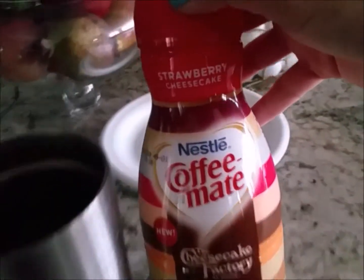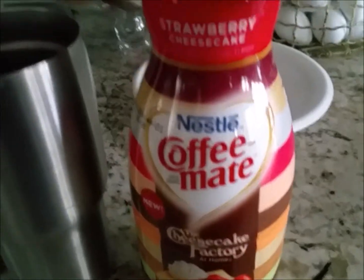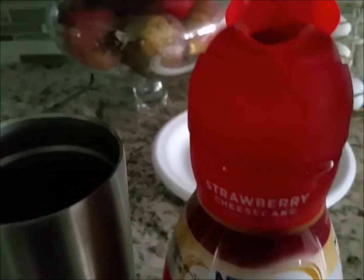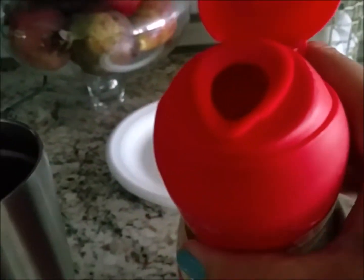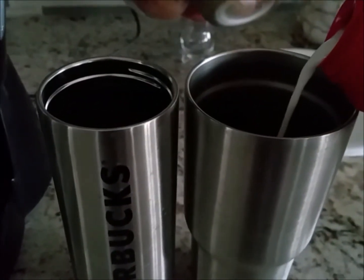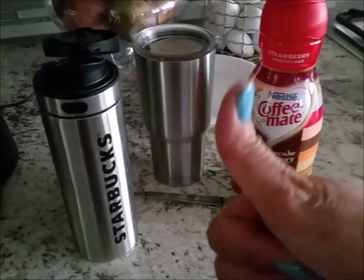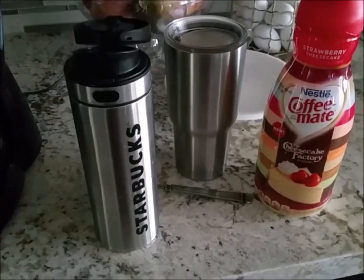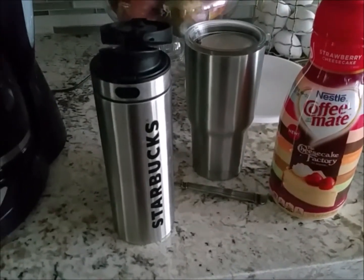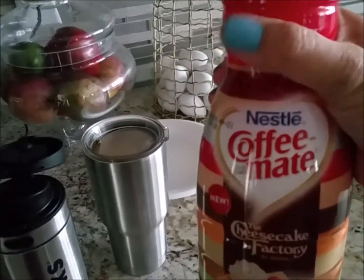I found this new creamer. It's strawberry cheesecake from the Cheesecake Factory. I just opened it, took off the aluminum on the top, and it smells so good. So we're going to try it today and see if it's any good. I'm sure it is. All right, so this creamer tastes like strawberries. It does taste like a strawberry cheesecake. It is really good. I hope you guys can find it because it is delicious.